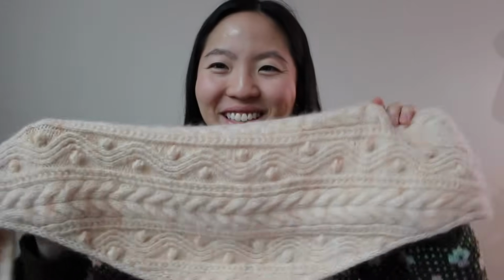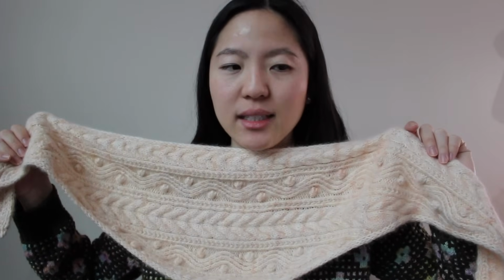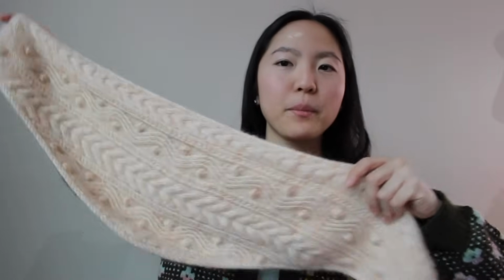I do have one more finished object that I want to talk about, and that is my Turtle Dove Shawl by Sari Nordlund. It is finished. This is a mystery knit along by Sari Nordlund, and there were 4 clues. Each clue was released on Wednesdays every week for 4 weeks, and this past Wednesday was the final clue. I finished it on the day it came out, and I really like the result. I did block it, so it is now blocked. I love how it feels and how it drapes.